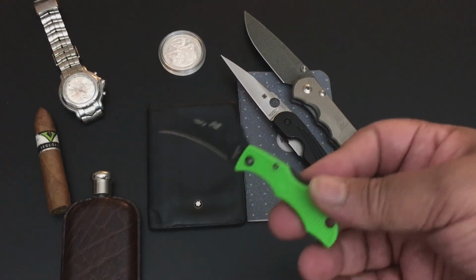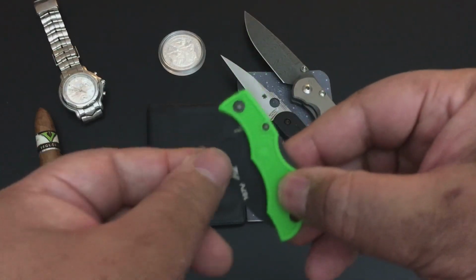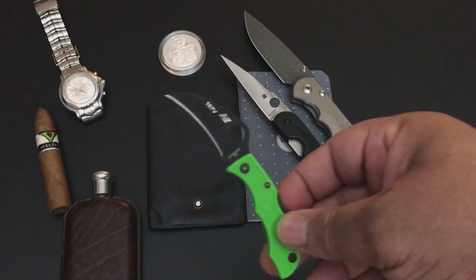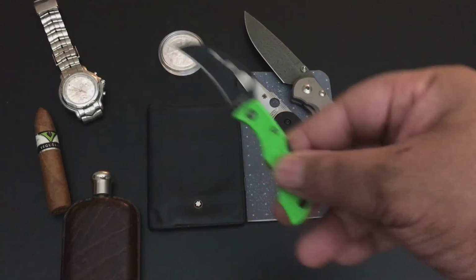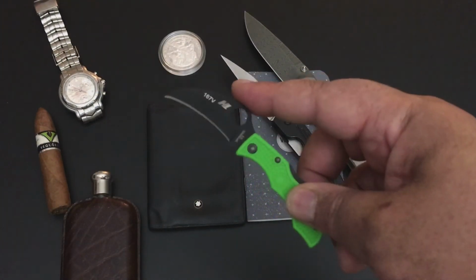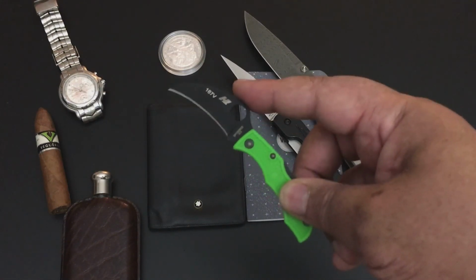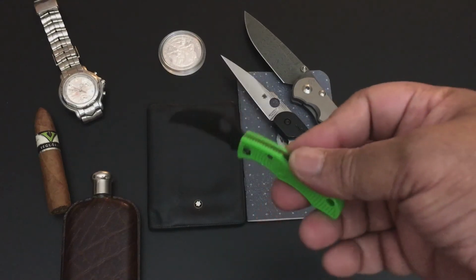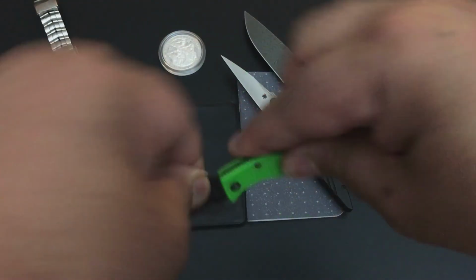Anyway, talked a lot about this keychain knife, but I really love it. It is available to anyone. You don't have to be a member of the USN. I've seen them all over the place. Actually, I have the pair. They have the plain blade, hawkbill blade like this, and they have the serrated, so it comes as a pair if you want it, or buy one apiece. Oh man, I just really like that knife.